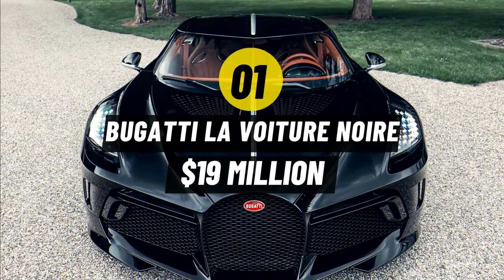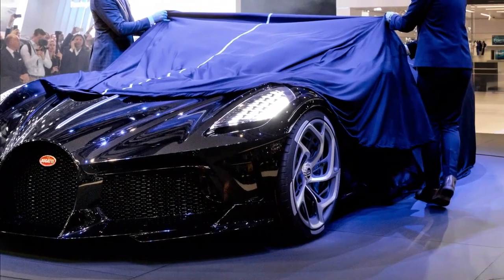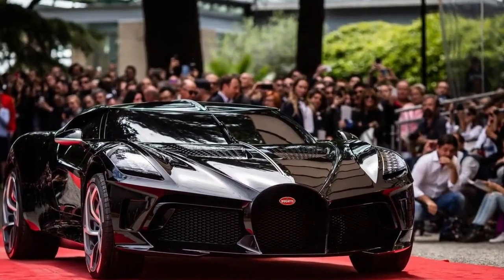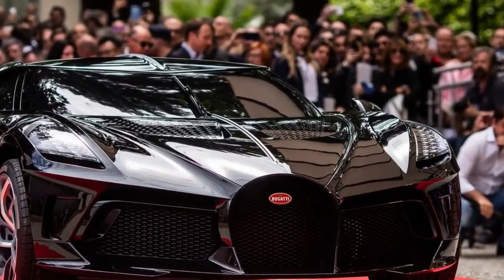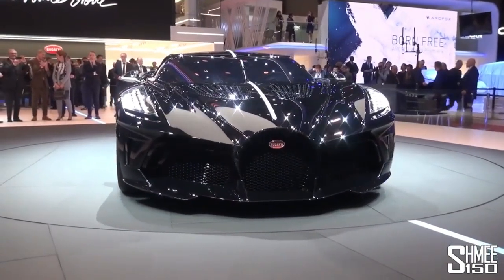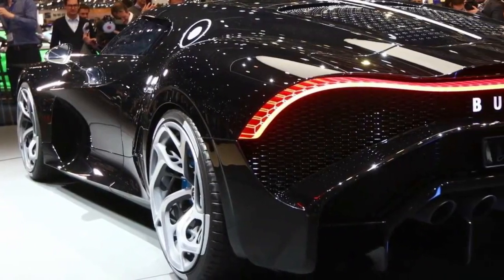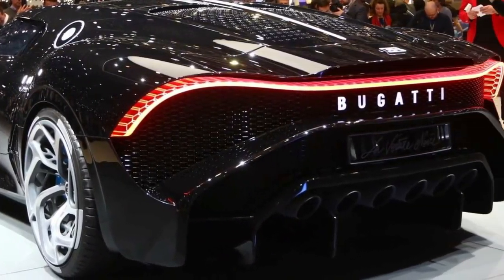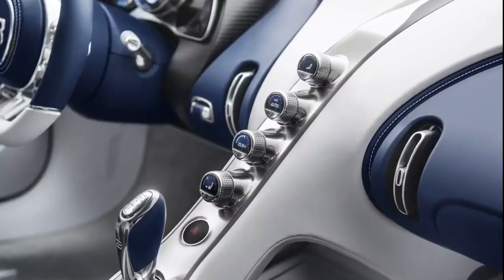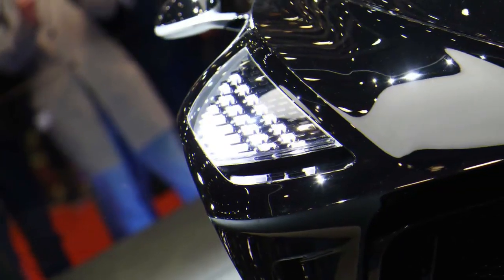Number 1. Bugatti La Voiture Noire. Bugatti has unveiled the La Voiture Noire, translated as the black car, made entirely from carbon fiber. The first one of the limited edition car has been sold for $19 million to Ferdinand Piëch, the owner of VW Group. Designed by Jozef Kabaň, it is inspired by its predecessors Veyron and Chiron and the pre-war Type 57 SC Atlantic. Powered by an 8-liter, 16-cylinder engine that churns out a jaw-dropping 1,500 HP, the car should be able to reach above 450 km per hour.